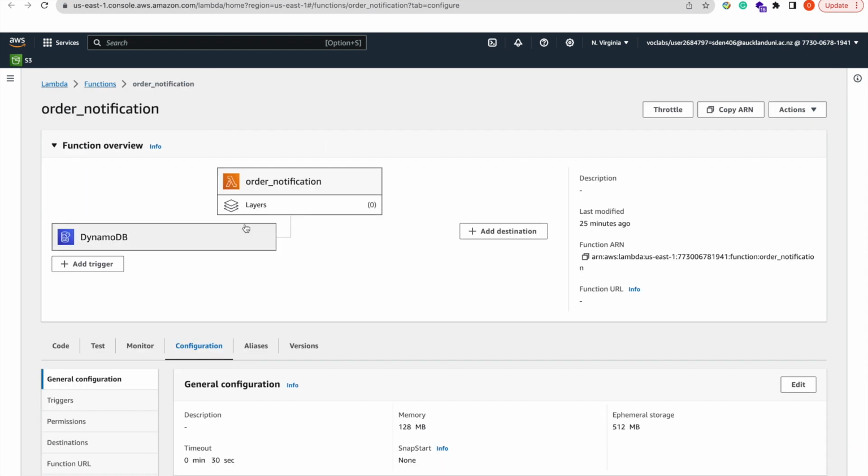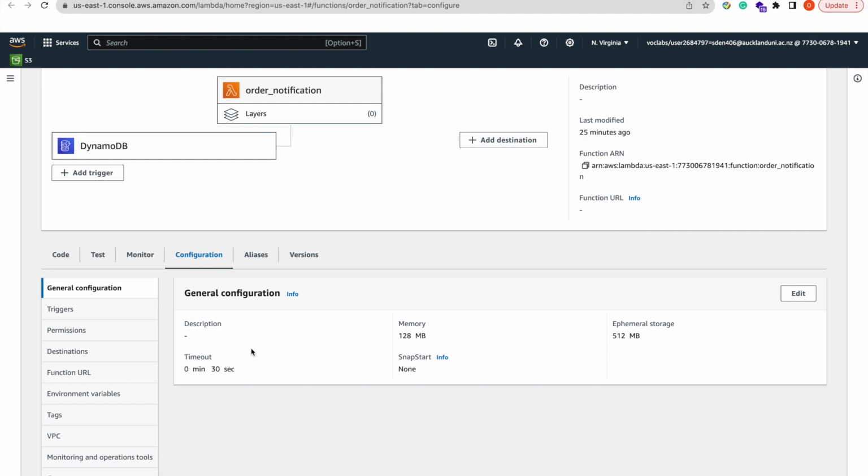For the additional setting, we use 128 MB as memory and a timeout of 30 seconds because the workload inside the Lambda is small and it does not require high IOPS operation. For the runtime, memory, and function timeout chosen, you could customize them to satisfy your business need.